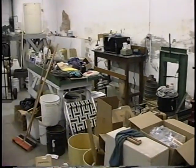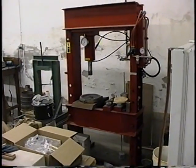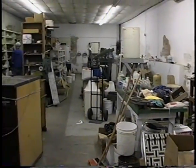Okay, now we've traveled to the town of Milton, where Jerry Phillips keeps his lab. We're in the back room of the lab. Here's a press. Let me just give a wide shot of what this place looks like.